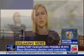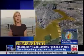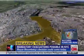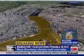Yeah, Jim, and we are here in Lower Manhattan, which is one big area of concern because it's such a low-lying area. There are a couple of pockets throughout the city, and if there were mandatory evacuations, it would be really focused on these zones that are most at risk. So Lower Manhattan, going up through Battery Park, the area near Ground Zero. Also in some of the outer boroughs, Staten Island, which is behind me, parts of Brooklyn, Coney Island, also seen as vulnerable, and the Rockaways.